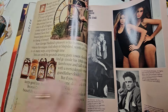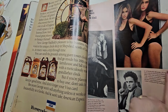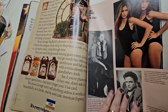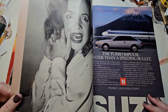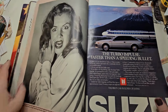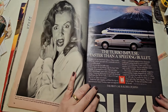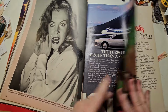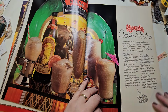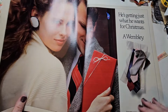Oh, Jane Fonda. Brooke Shields. Which one? 13. Marlon Brando. I don't know who everybody is right away. Oh, it's Marilyn Monroe. Isuzu. Do they even make that? Oh, Kahlua. We won't talk about how old I was the first time I tried Kahlua.